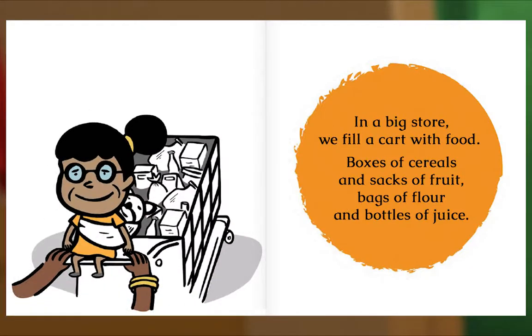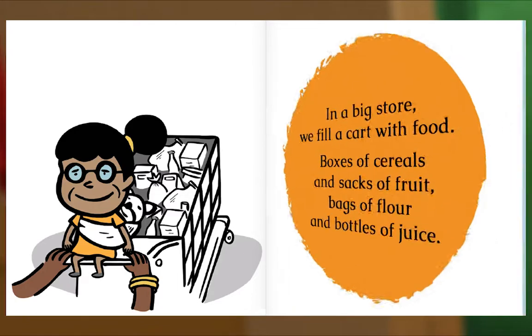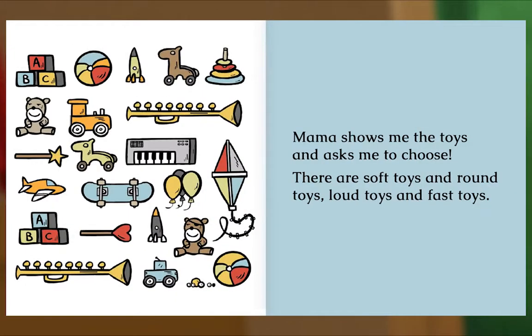In a big store, we fill a cart with food. Boxes of cereals and sacks of fruit, bags of flour and bottles of juice. Mama shows me the toys and asks me to choose. There are soft toys and round toys, loud toys and fast toys.